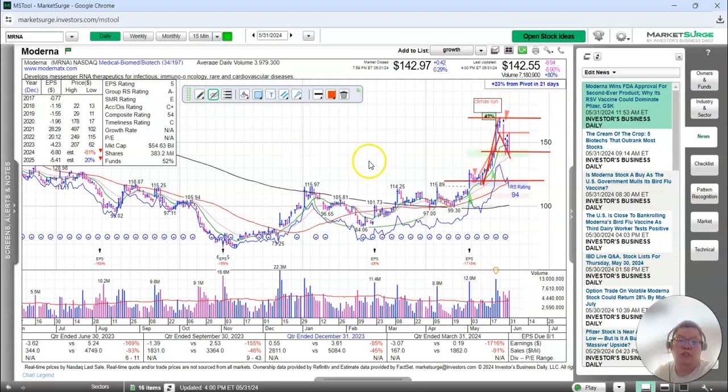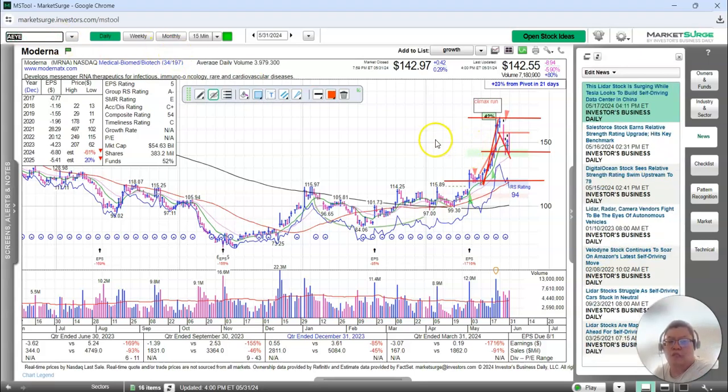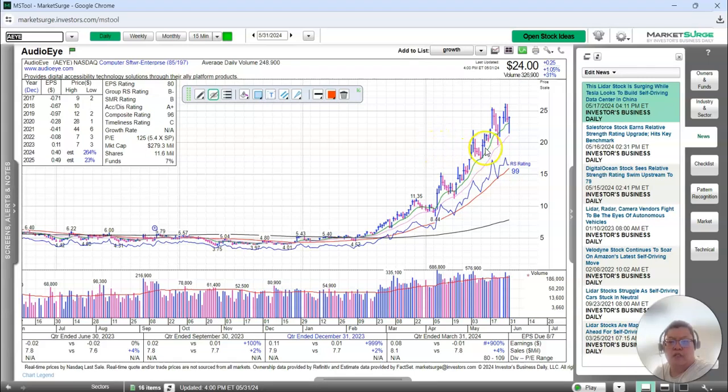So I'm going to do one more stock, because this is another, probably more Zim style stock. And this is Audio Eye. I missed the beginning run. I talked about it last week. And this is the first pullback that I bought into it.